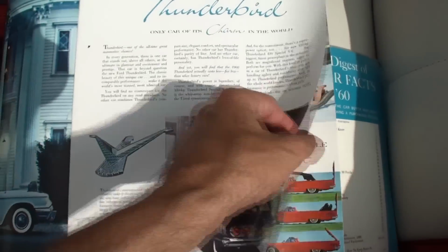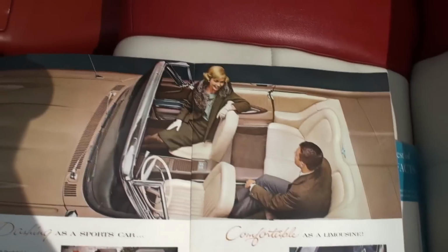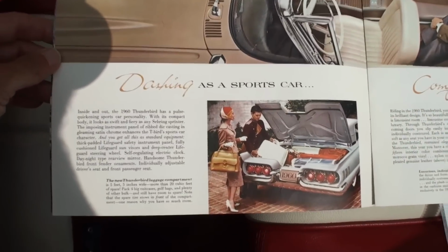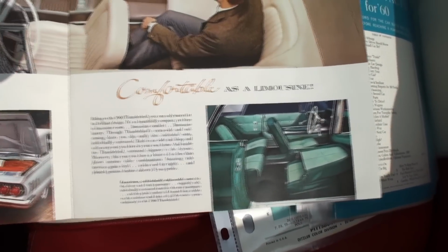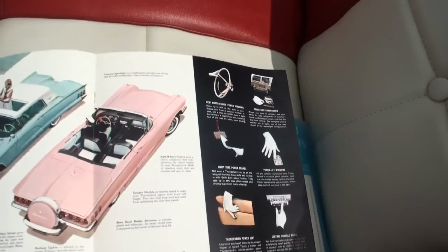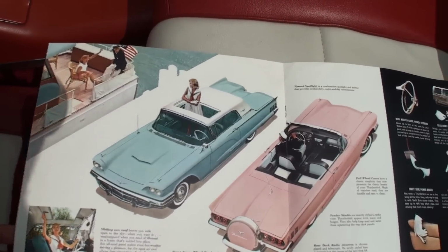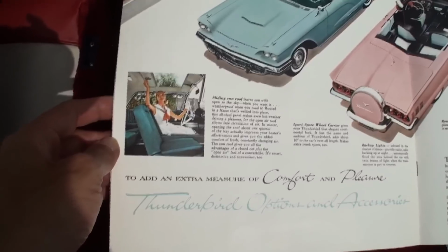The Thunderbird hardtop. We've gone through this page. We'll share with you this one. It shows how much room is in the car because it says dashing as a sports car and comfortable as a limousine. There's that Thunderbird there, our Thunderbird here. And you can see this is quite the cozy car. You shared with me on your hardtop that it did have a sunroof option for some of them. Mm-hmm. I actually have one with a sunroof option on the channel.